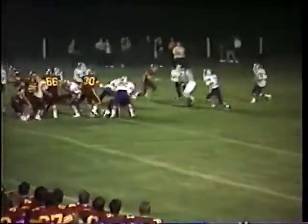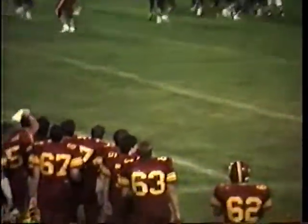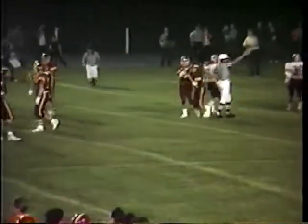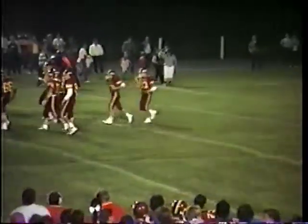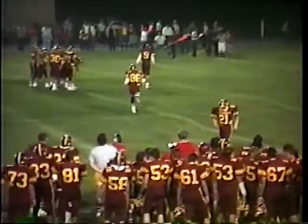Here come the Tigers, and it's Brett King with a beautiful run. He gets more than enough for a 1st and 10. King goes from the Elwood 16 down to about the 10-yard line of Elwood. 6-yard carry for Brett King, the sophomore.